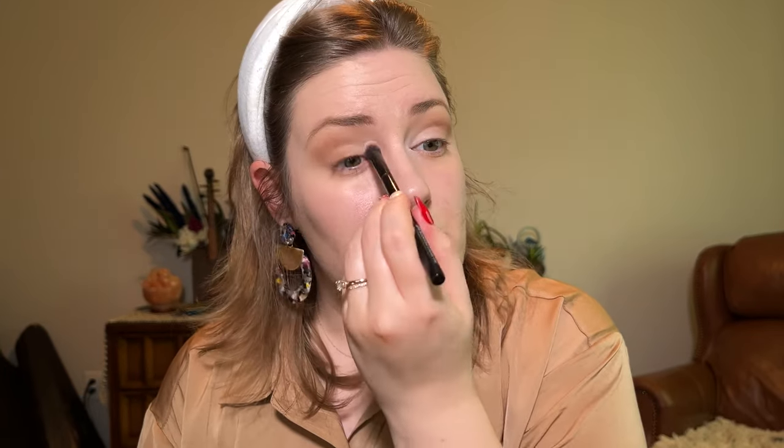I wasn't kidding about the dark circles. We've talked about it before. I'm fighting shadows from a lot of areas with how deep set the inner corner of my eye is, so I just like to keep it bright. So that's where we are so far.